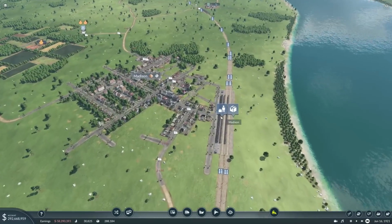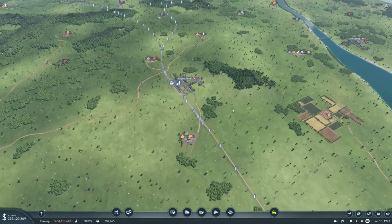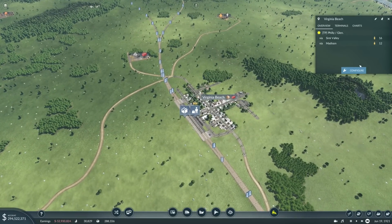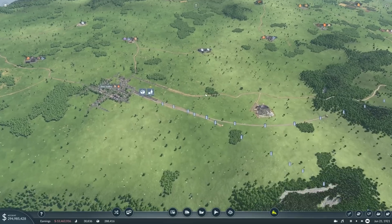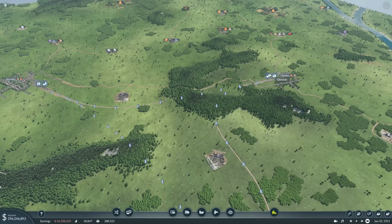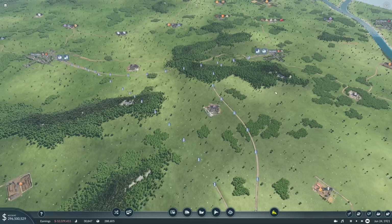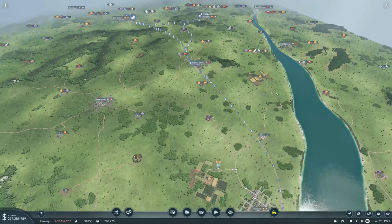I'm also hoping that at some point we do in fact get people that want to travel, you know, from Madison. We do actually have people in Virginia Beach at the minute, which is pretty cool. We have some in Simi Valley. We have some in Glendale. So we do have people that are wanting to move around a little bit, which is fantastic news. A couple wanting to go to Glendale, a couple wanting to go to Virginia Beach. Not bad. That's not bad at all.